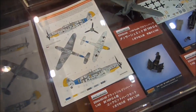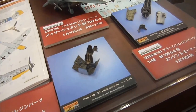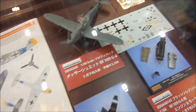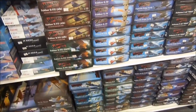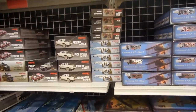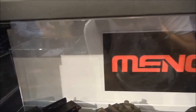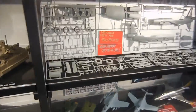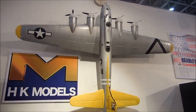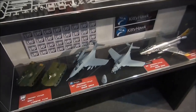So, lots of Messerschmitts, really great detail. That is very nice. I guess you'd buy the cockpit by itself, apparently. That's odd. I don't know if that's pre-painted or what, but that's pretty beautiful. And again, here are the Wingnut Wings. The Czech guys are speaking Czech apparently. Meng, if I remember right, he said this is from China as well. Neat stuff. That's a big model right there. HK Models, obviously it's from Hong Kong. Neat stuff.